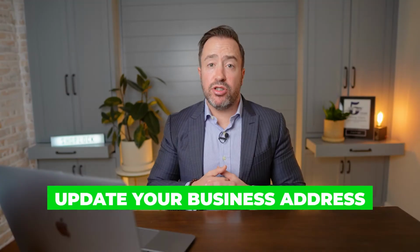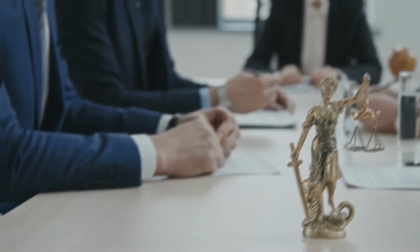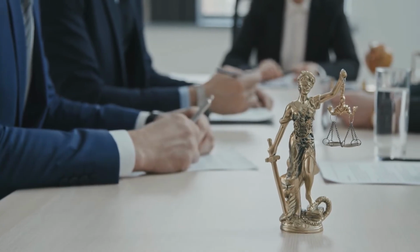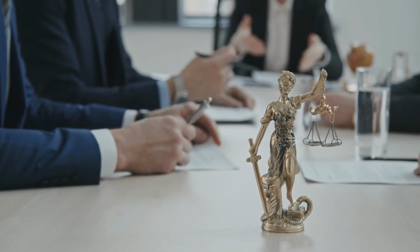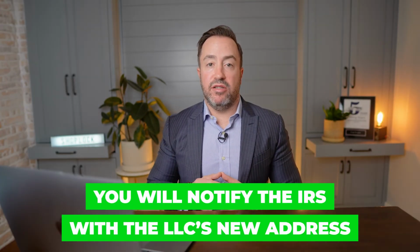If you already have an LLC, it can be a little more complicated. First, you want to update your business address with your Secretary of State. This can normally be done by filing your articles of amendment online with the Secretary of State, with the state amending your LLC address. Next, you'll notify the IRS with the LLC's new address, and this can just be done with a simple letter to the IRS. You could fax it in or mail it in.